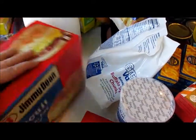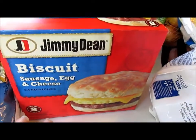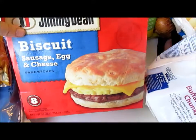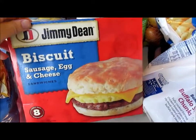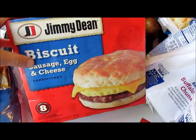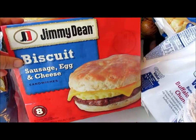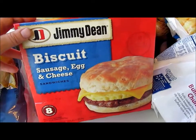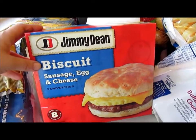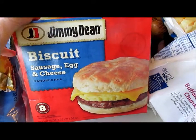For breakfast, another thing I got him was these Jimmy Dean biscuit, sausage, and egg and cheese sandwiches. He really likes these, and I like to get up and make breakfast sometimes, but honest to God, I'm getting up like an hour earlier now because the school starts so much earlier, and I'm not going to be up making pancakes, scrambled eggs, and all that kind of stuff in the mornings. It's not going to happen in my house. It just won't. It's hard for me to fall asleep, and it's hard for me to wake up and make a big breakfast. So, these are processed, but they're food.